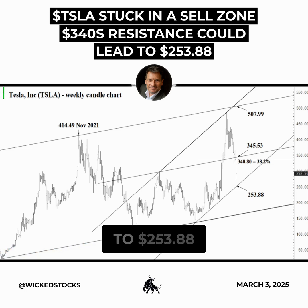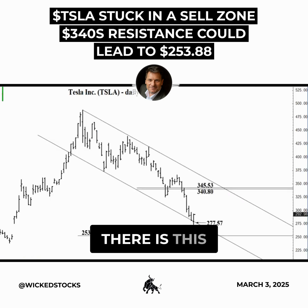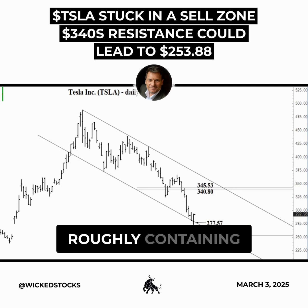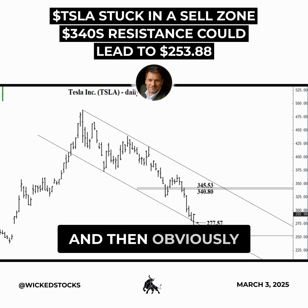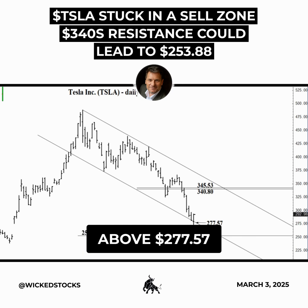On the way down to 253.88, there is this channel bottom at 277.57, which has been roughly containing selling pressures pretty well late last week. There's been a little bit of slop. I mean, on Friday, we opened just below it, but not by a wide degree. And obviously, we closed the day above 277.57.